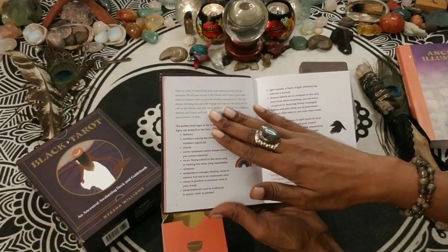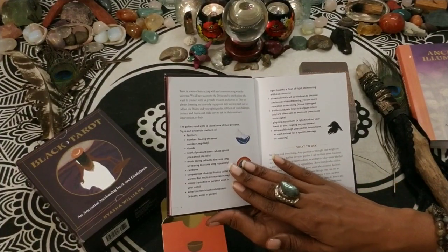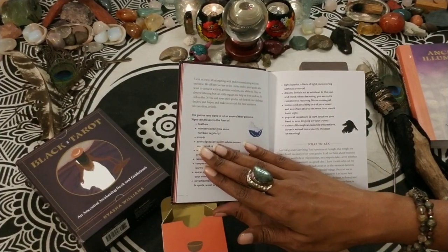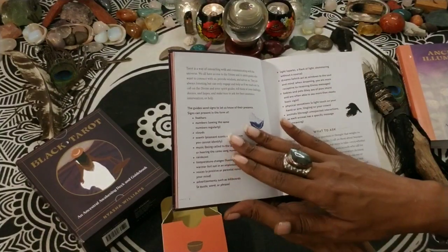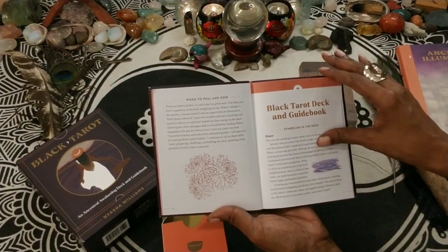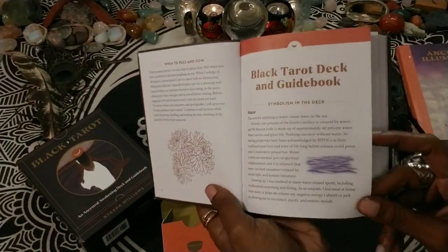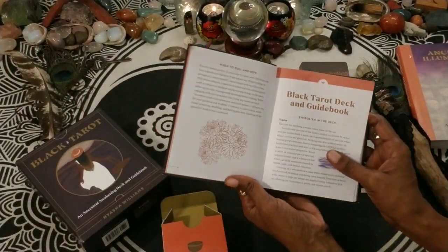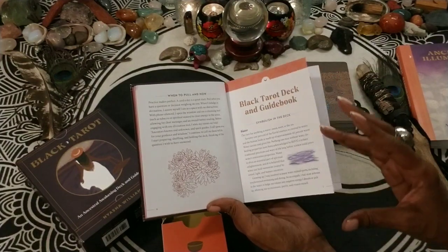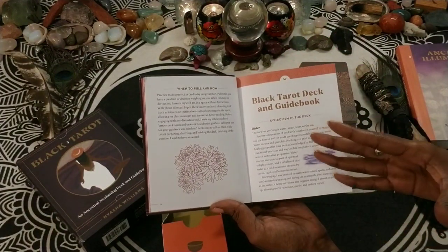And she goes into a lovely paragraph here. The guides send signs to let us know of their presence. Signs can be present in the form of feathers, numbers, seeing the same numbers regularly, clouds, scents, music, and I'm not going to list all of them, but she has a lot here. What to ask, when to pull and how, the Black Tarot deck and guidebook, symbolism in the deck. So this is great. She even has a section on symbolism. And I find that sometimes lacking in other guidebooks written by deck creators. The way she has it set up here is wonderful. It's simple and easy to just understand and gravitate towards.